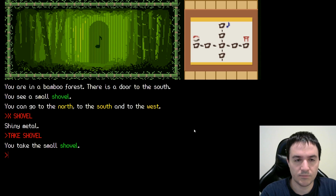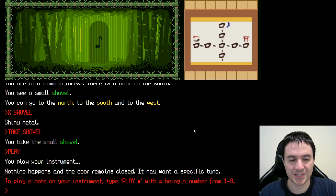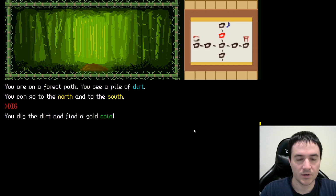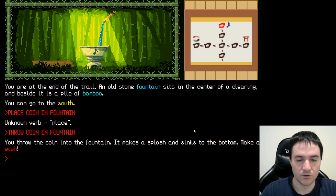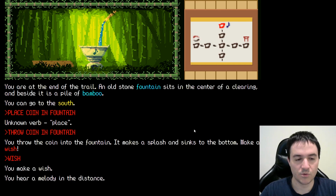There's a music note on the door, so what happens if I play here? It may want a more specific tune. To play a note on your instrument, type play $sign. Oh, there's a pile of dirt here. Let's dig here. You dig and find a coin. Oh, can I throw it in the well? Throw coin in fountain? You throw the coin into the fountain, it makes a splash and sinks to the bottom. Make a wish. You make a wish.